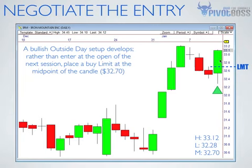Most traders will wait for this candle to fill or get in somewhere at the top part of this candle or wait till the next bar to open before they enter, and their entry will be somewhere between 33.1 and 33.2. What I'm asking you to do is negotiate your entry.